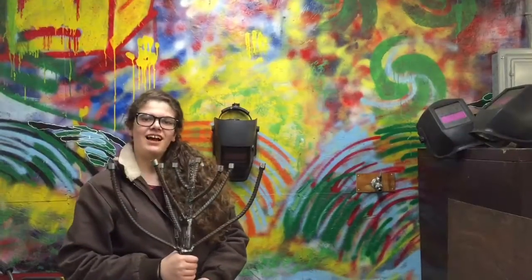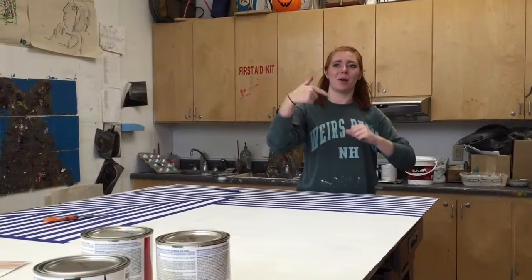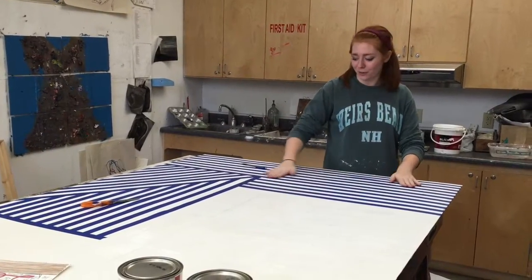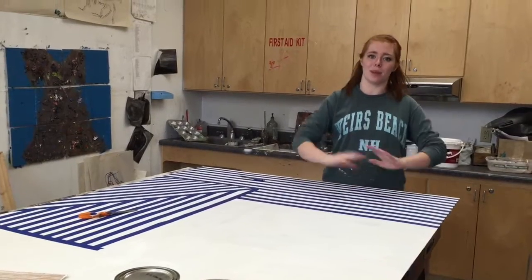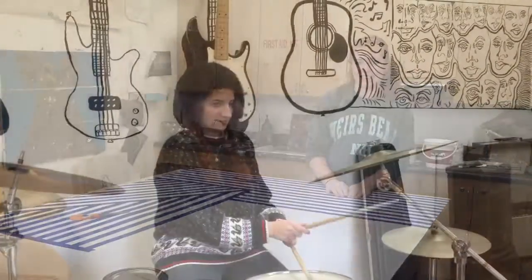For project day, I welded a steel menorah out of rebar and pipes. For project day, we're doing the mural for the kitchen hallway. So we're gonna do something really geometric and really precise, kind of like a silhouette, but like making it our own. So it's like making Buxton a little bit brighter.